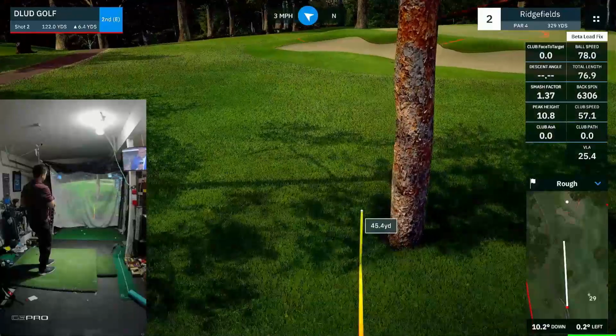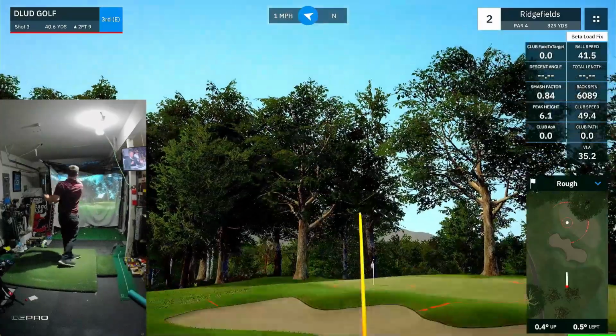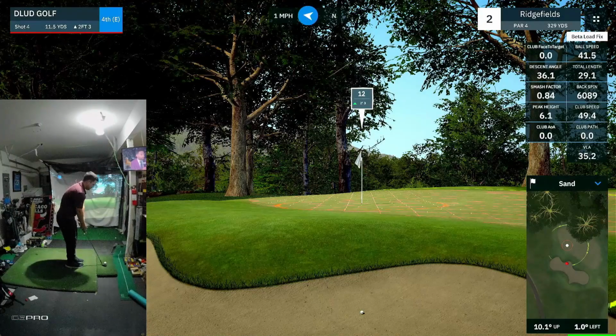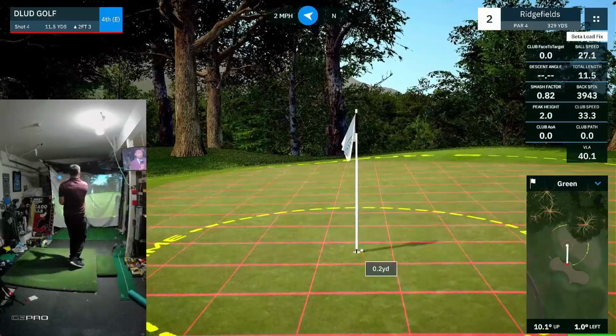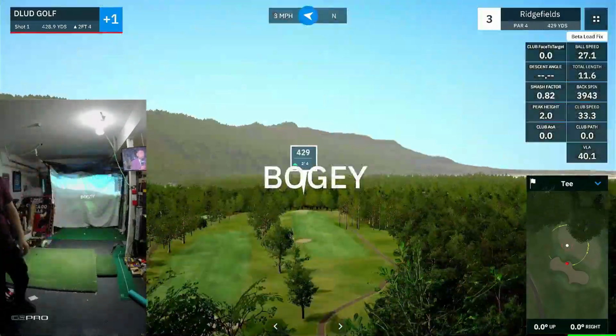Absolutely chunked it. Okay. Little chunk, and I was trying to hit like a sawed-off skipper nipper, but that didn't work out either. So second hole not going so well, but totally my fault. There is a skipper nipper, and I thought it had a chance to go in there for a second. It does not. It is a bogey.